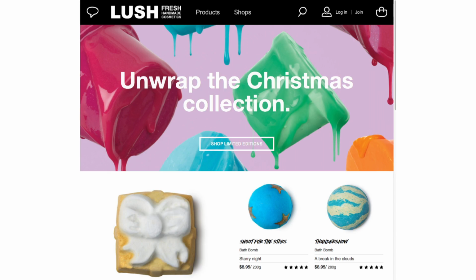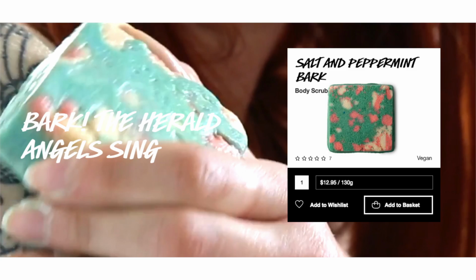So on the Lush Australia website, we are seeing the holiday items that are going to be released in Australia. That's something to keep in mind if you're not in Australia, because not everything gets released in the same places around the world from Lush. But what we've got is a salt and peppermint bark, which is a solid body scrub bar. Ooh, I'm interested. Looks great.